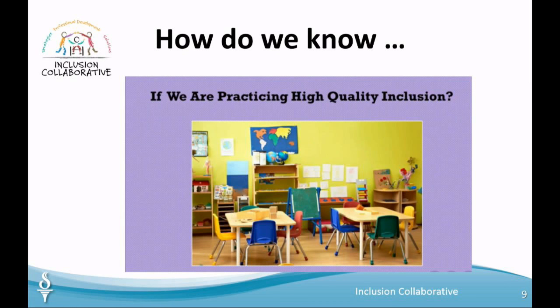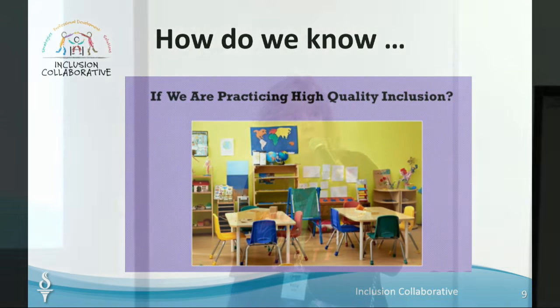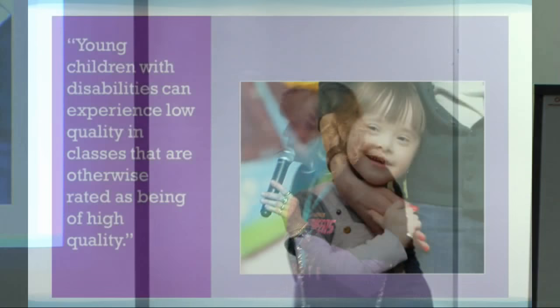So, how do we know that we have quality inclusion? Quite honestly, how do we know if we're providing good inclusive practices? There really has been no tool to actually look at this, and that's why I'm so delighted to be able to share about the Inclusive Classroom Profile.